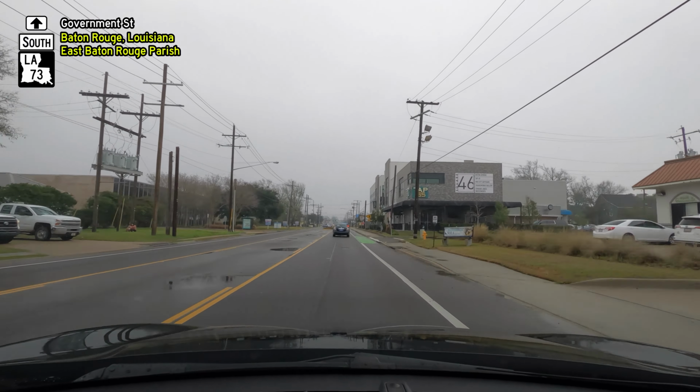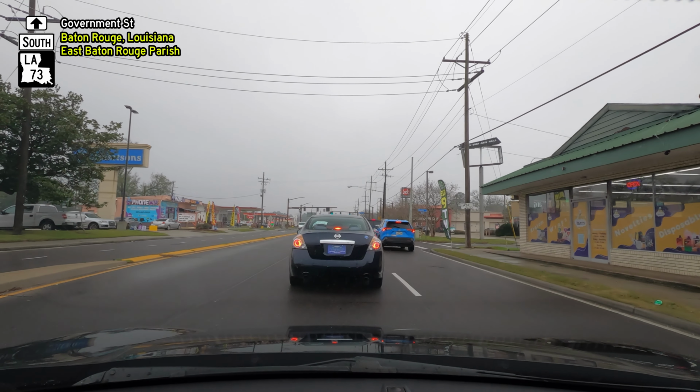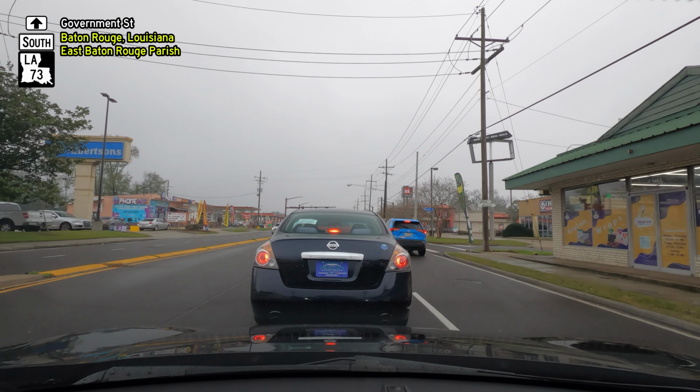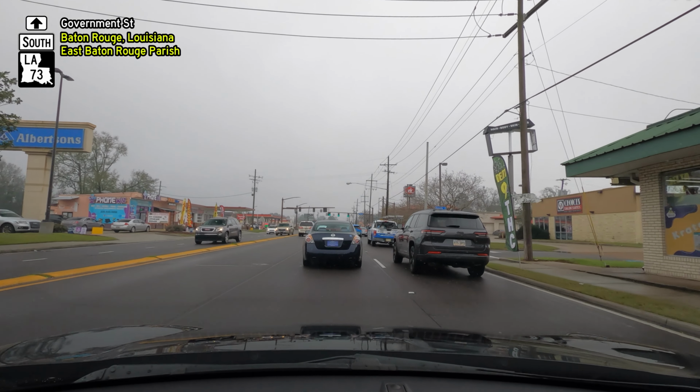As we approach South Foster Drive, the roadway widens to two lanes in each direction with a center turning lane. After crossing South Foster, we'll keep the second lane in our direction of travel as LA 73 prepares to diverge from Government Street.